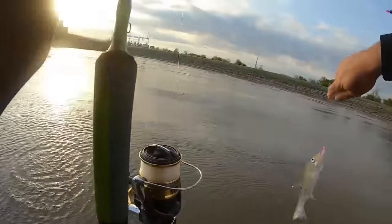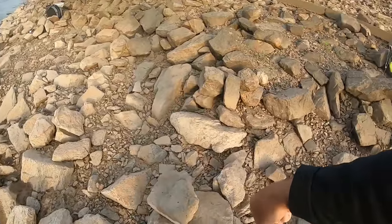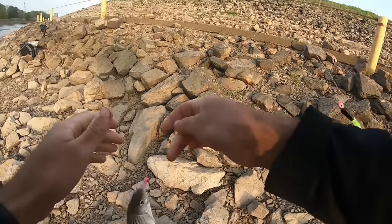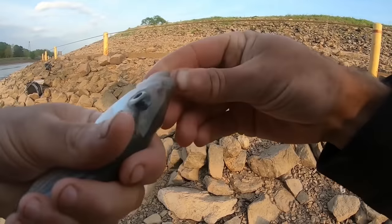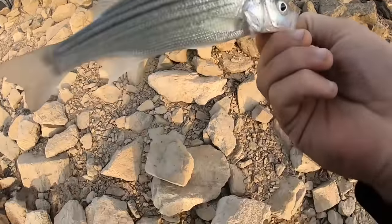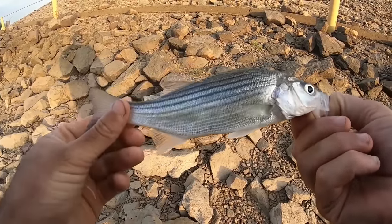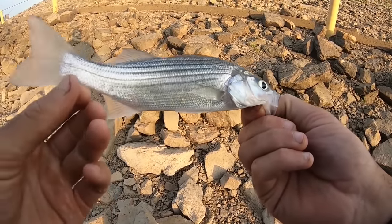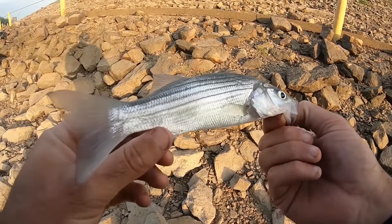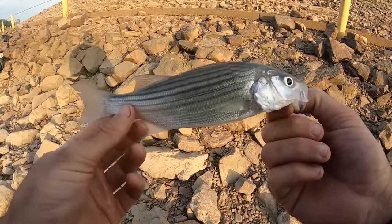What is that? No way! Yes! Guys, we have just caught a baby striped bass. Look at that. Little baby striper. I've lost count of how many fish species we've caught. I'll have to go back and count in a minute, but that is another one we can check off.